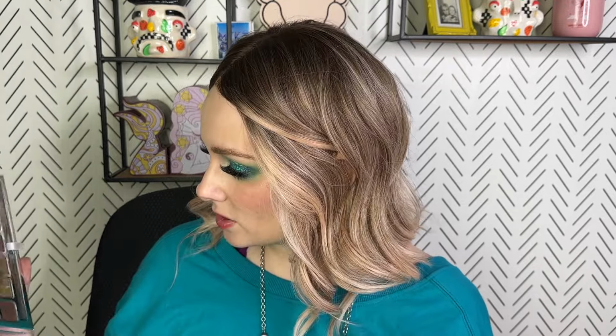I thought the packaging was cool. The pics on social media of it looked really cool. I thought, oh, this is going to be a good neutral palette for me. I think my issue with it is that there's not a light enough matte for me. So if you are a deeper complexion, maybe take my review with a grain of salt.